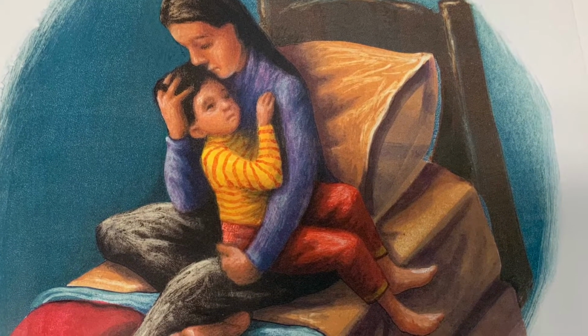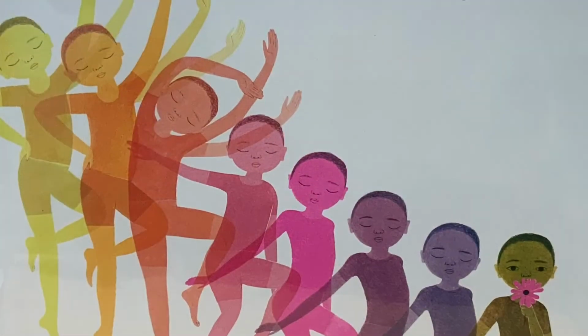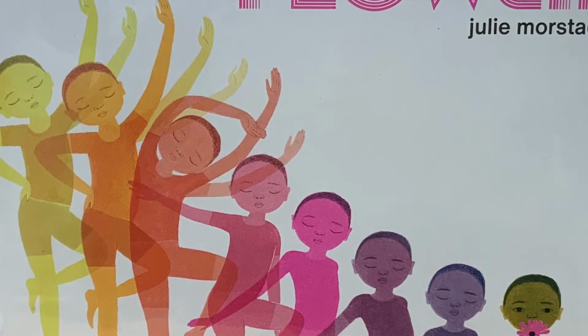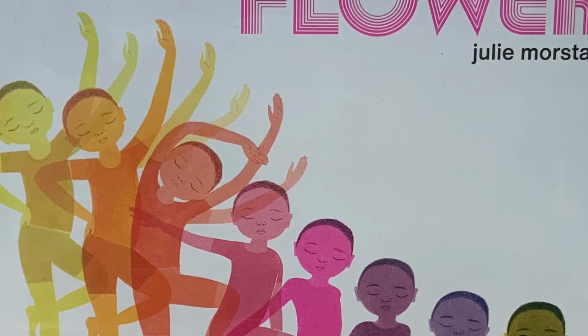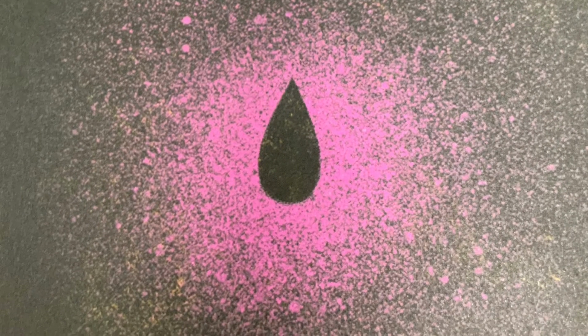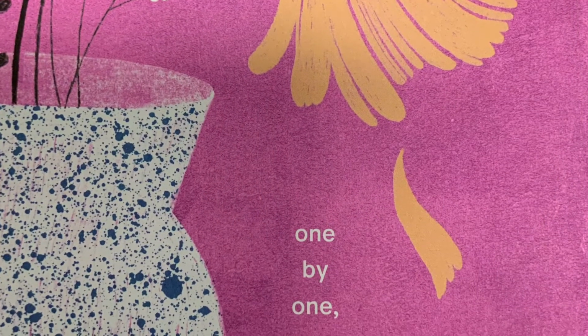and support you. The next abstract concept we'll look at is Time, with Time is a Flower by Julie Morstad. This poetic and beautifully illustrated picture book looks at the passage of time from many vantage points. Each concept starts with the words "time is" and evokes a variety of ways to see its passage. For example, we go from the quiet waiting of a seed to the colorful blooming of a flower to the gradual dropping of its petals.